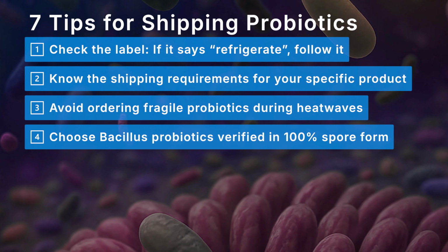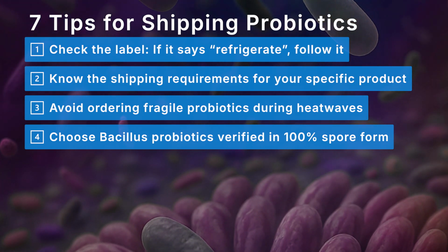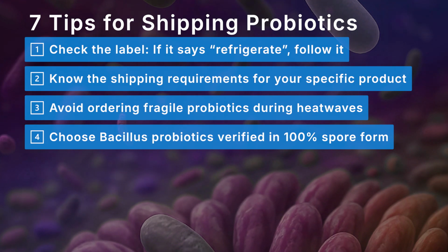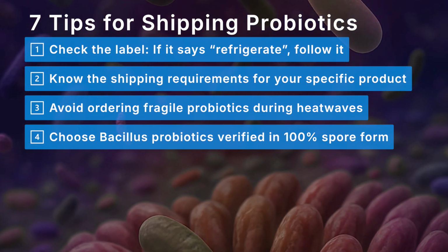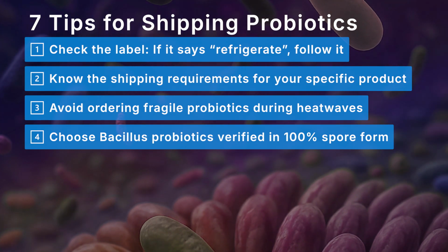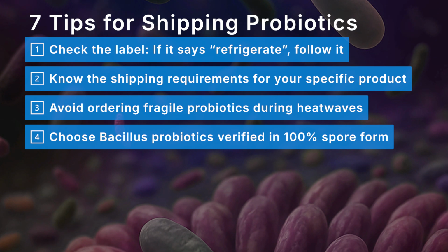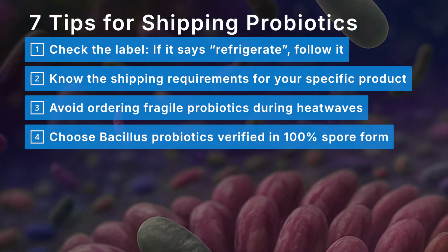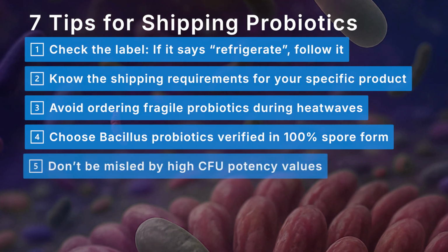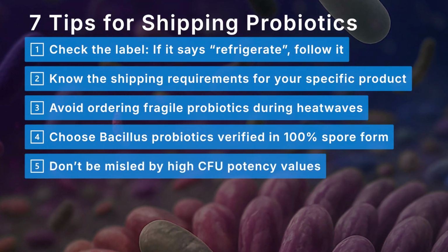Bacillus probiotics, because they form that naturally heat-resistant spore, don't need refrigeration or cold packs or expedited shipping. They're proven to survive extreme temperatures and even hot cooking temperatures. One thing to check when you're buying a Bacillus probiotic is to make sure it's been tested to verify it's in 100% spore form in the bottle. Most companies don't test for this, and if the probiotics aren't in the full spore form, their heat resistance will be much lower.